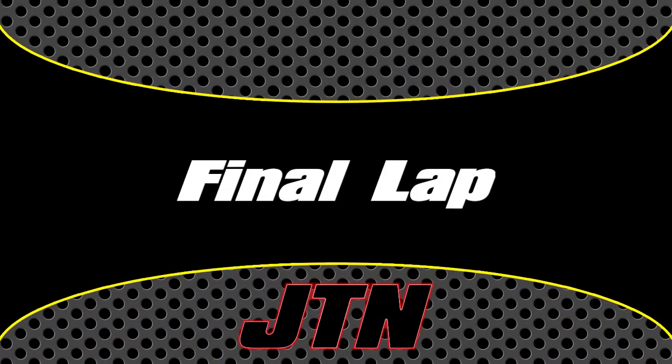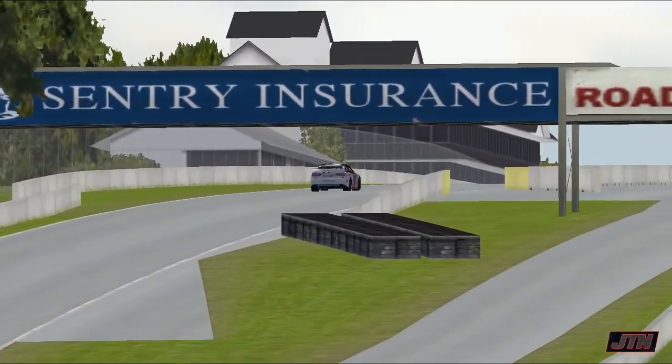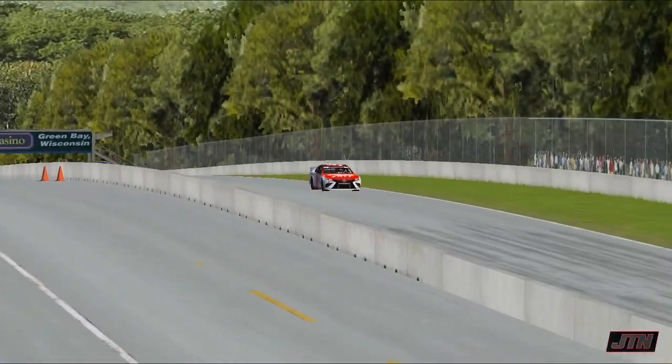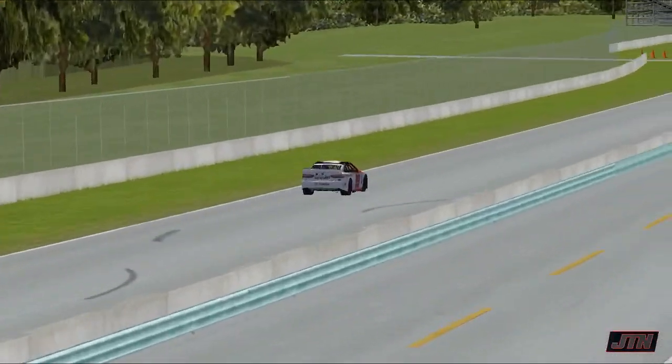We're going to watch Brandon. He's going to bring it uphill to seal the deal here. Comes uphill, and Brandon Hawkins is going to be your winner here at Road America. Takes the checkered flag as we go on to our interviews.